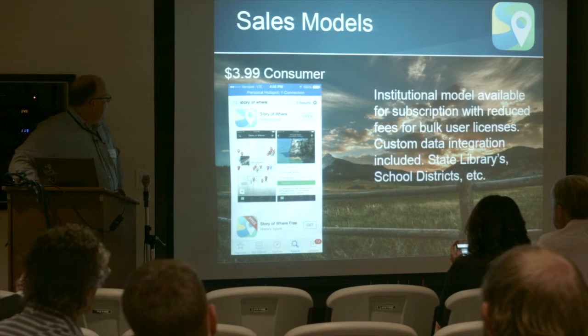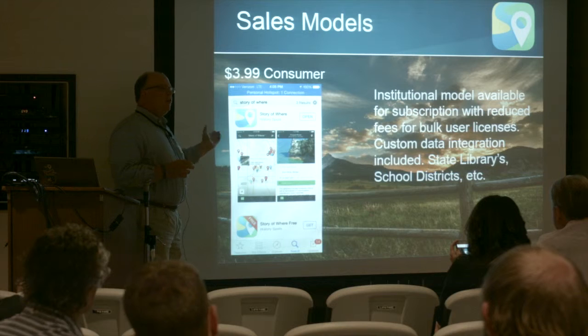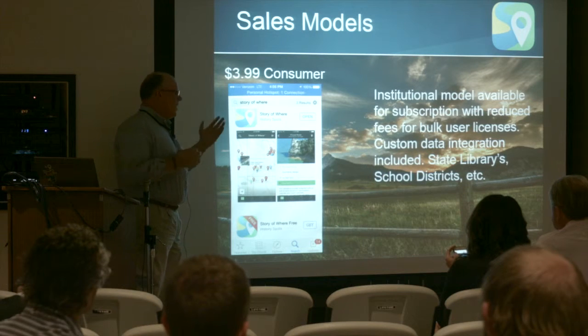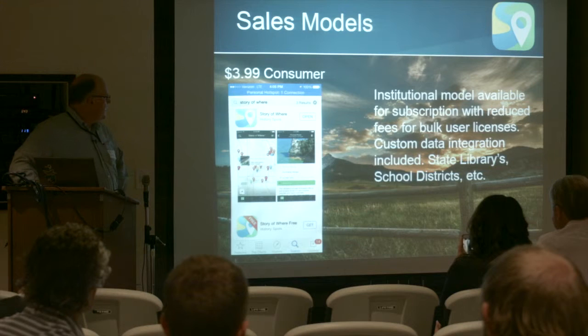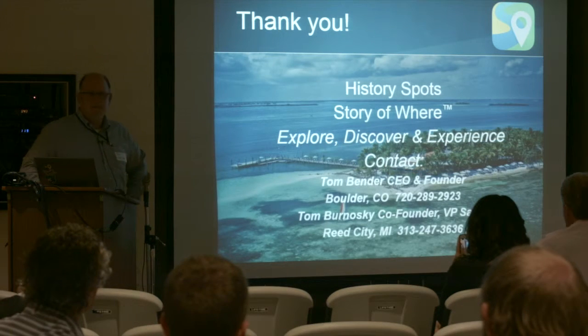And the consumer price is $3.99 at the App Store, and we work custom on an institutional basis with schools and learning institutions, school districts, state libraries, and that's it.